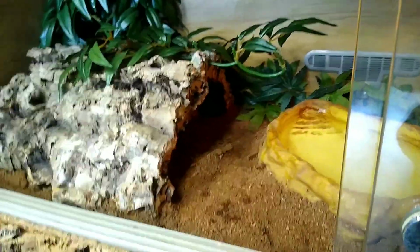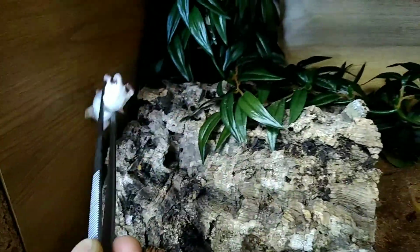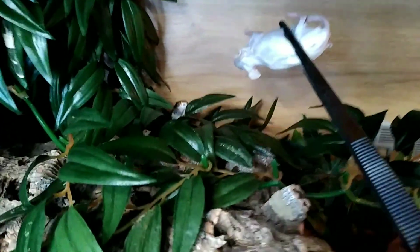So this one, he's never been fed in the viv. They used to pick him up and feed him while they had him in their hands. So it's a little bit different for him being fed in the viv. Hello mate. He's come up here, look. What have I got?